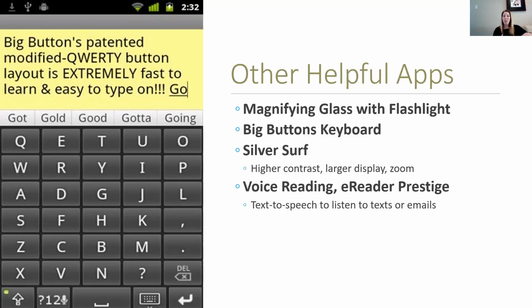Big Buttons keyboard is what you see on the left. It makes those teeny tiny little letters bigger for your thumbs, and it can help to make sure you're not misspelling things all the time.